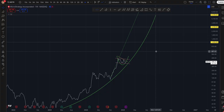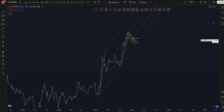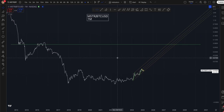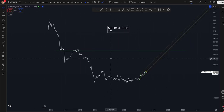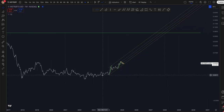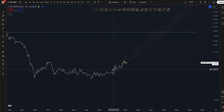What I'm ultimately getting to is MicroStrategy measured in Bitcoin, one of my favorite charts. If we zoom way out, we have some pretty good data on this one. Ever since MicroStrategy started using their master plan to acquire more Bitcoin, lever up on the Bitcoin and increase Bitcoin per share, they've really started outperforming Bitcoin. On the bigger picture time frame, 2018 to 2020 is when this started to base out and go sideways, and now we're really just beginning to go up and to the right.